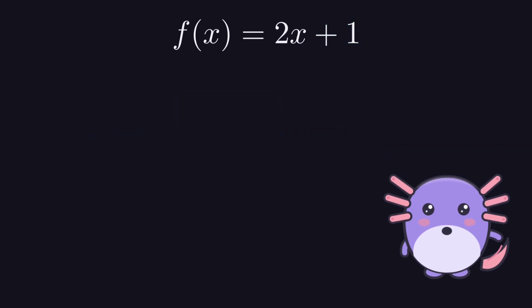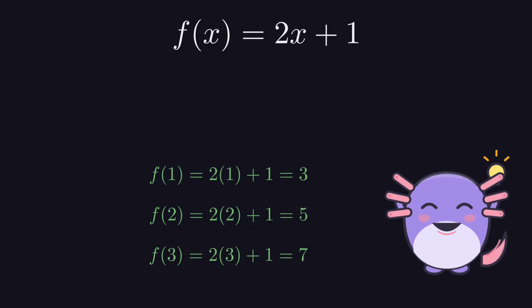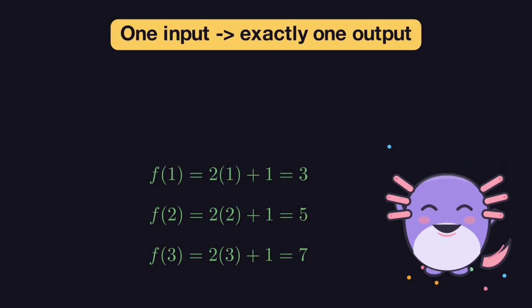Feed in 1, and we get 2 times 1 plus 1, that's 3. We write it f of 1 equals 3. Feed in 2, and we get 5. Feed in 3, and we get 7. Same machine, different inputs, different outputs. Now here's the one rule that makes something a true function. Each input is allowed exactly one output. Put in 3, and you always get 7, never a surprise second answer.